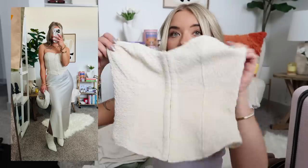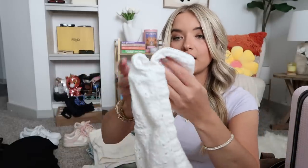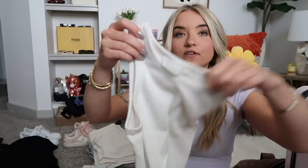So I'm definitely bringing these little corset tops. I love these so much. They are so comfortable and super cute. So I thought these would be really good to bring for the city. I also have it in this white color, which is also super cute. And then I have a black one as well, which should be washed. I'll have to grab that, but I'm gonna bring all three of these. And then I also have a plain white tank top just to bring some basics.